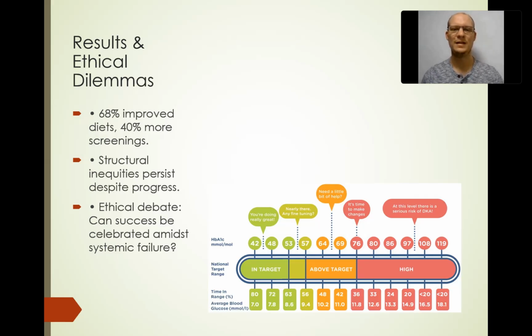By blending measurable outcomes with candid reflections on structural flaws, this approach aims to empower communities without sidelining the urgent need for broader societal shifts.